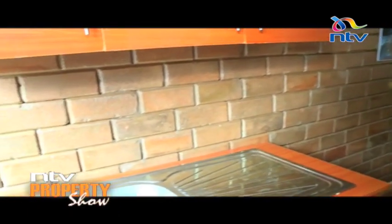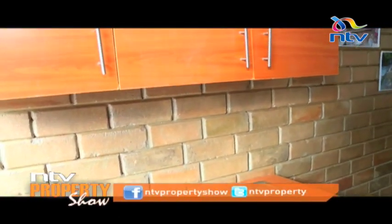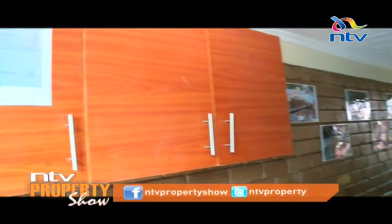In this kind of technology, we are trying to work on the walling aspect of the building, but we have built this structure from the substructure level to the roofing level at the cost of about 400,000 shillings. And so what I'm going to show you today is the inside part of the house.